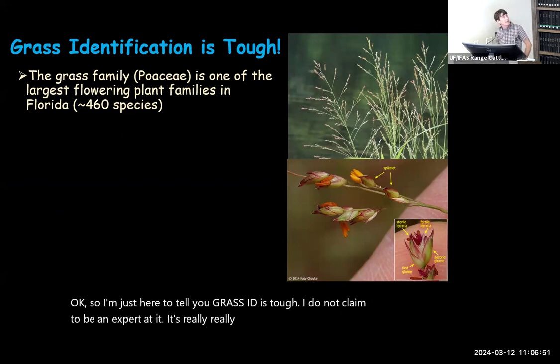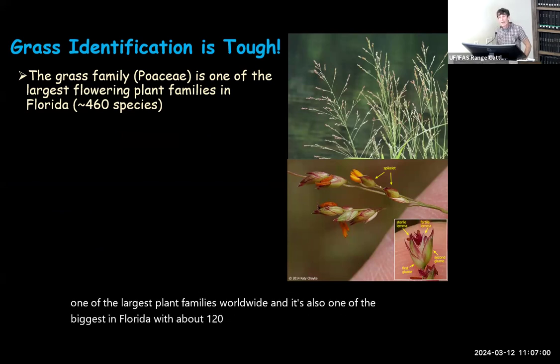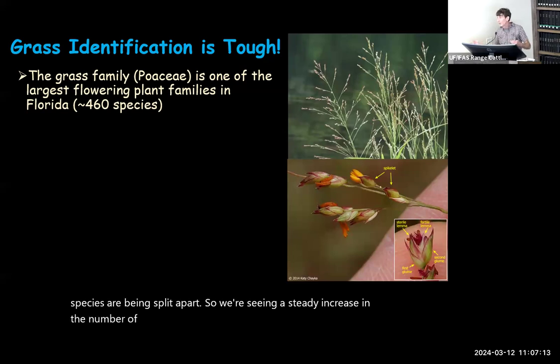The grass family is one of the largest plant families worldwide, and it's also one of the biggest in Florida, with about 121 different genera and about 460 different species. And new species are being recognized, or some species are being split apart. So we're seeing a steady increase in the number of species for multiple reasons, also through new introductions.